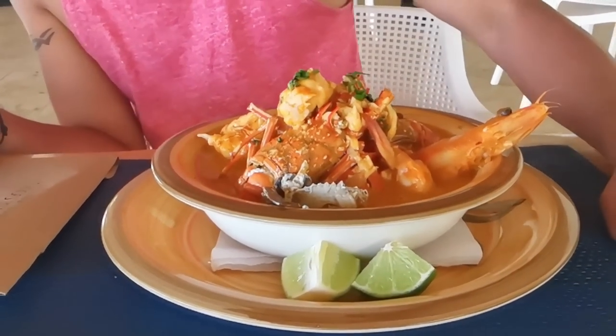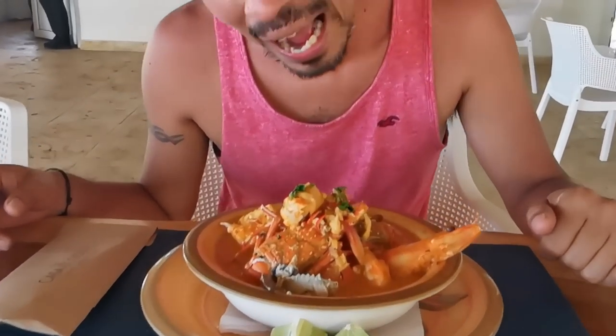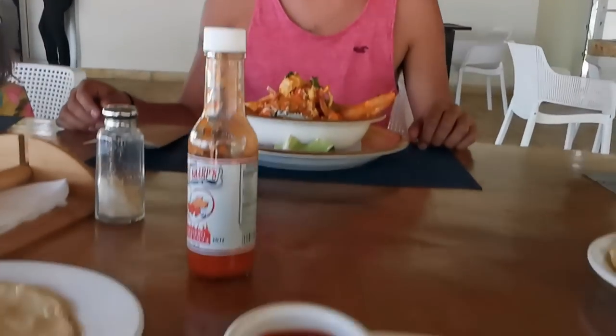Oh my goodness. How are you gonna eat all that? I don't know how to start. This looks delicious. Is that like an entire shrimp? Not only that, there's two lobsters in it. Holy moly. I'd be jealous if this wasn't my plate.